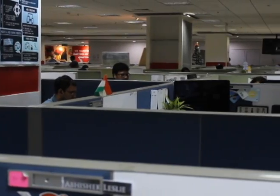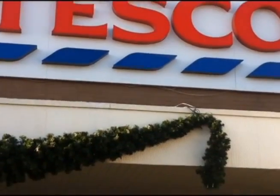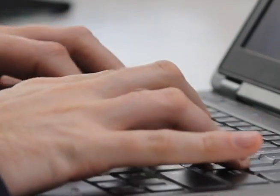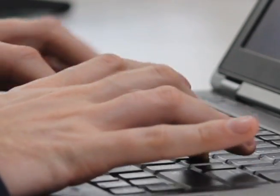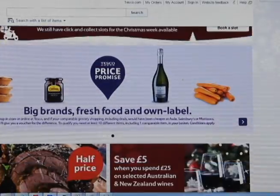The grocery online trade team in Bangalore is the face of Tesco's online shopping experience. The team ensures the customer has a seamless shopping experience and the website is 100% error-free. We believe engaging customers at their first glance is the key to their loyalty.